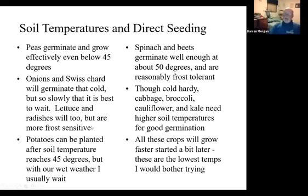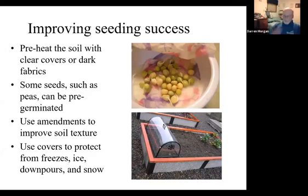So some guidelines here, but always keep in mind that when in doubt, if you wait a week or two, you'll probably be ahead of the game rather than pushing out to the very, very earliest possible opportunities, because germination speeds up pretty dramatically with even just a couple of degrees of difference in soil temperature. So some tricks you can use to improve your overall success in seeding.